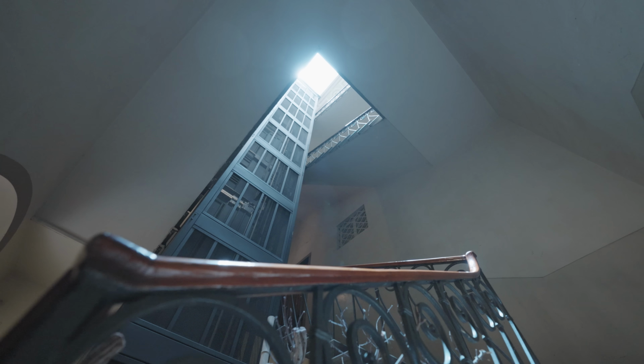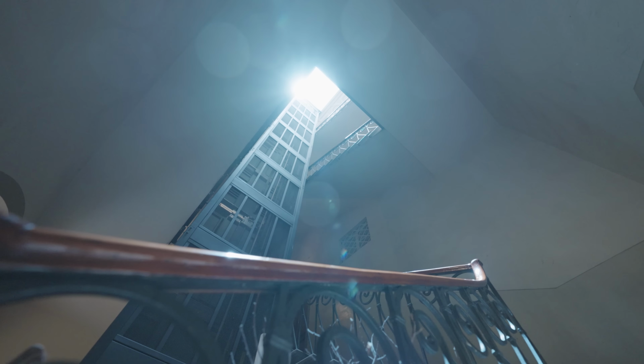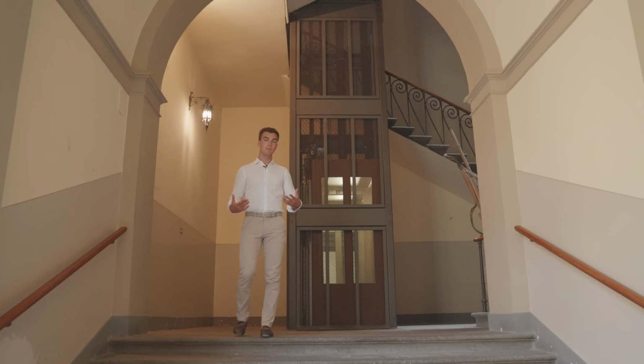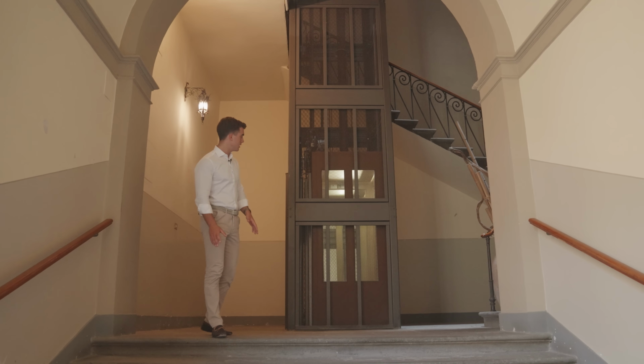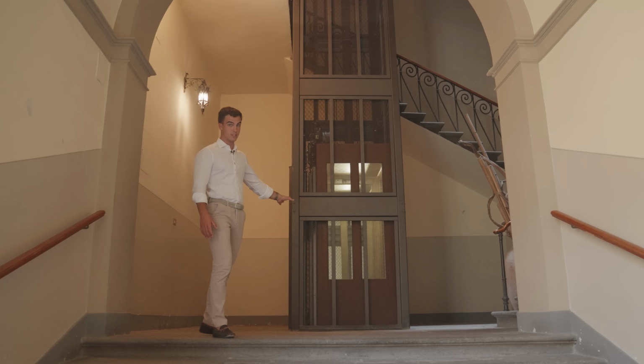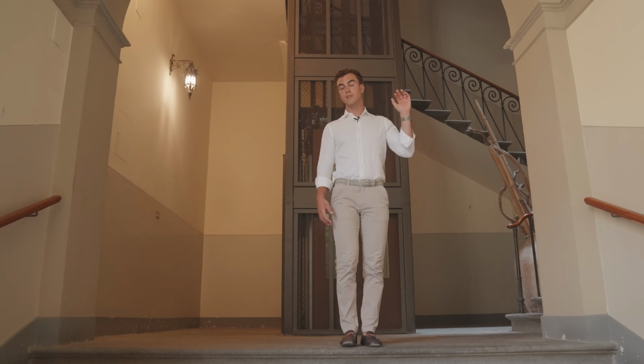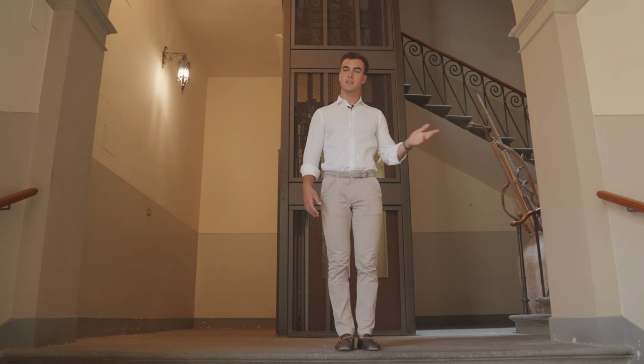All of the levels of the palazzo can be accessed through this beautiful historical stone staircase, but also the palazzo is equipped with its very own elevator. The property we're about to see is on the piano nobile, so the first floor of the palazzo. Let's go and see it.